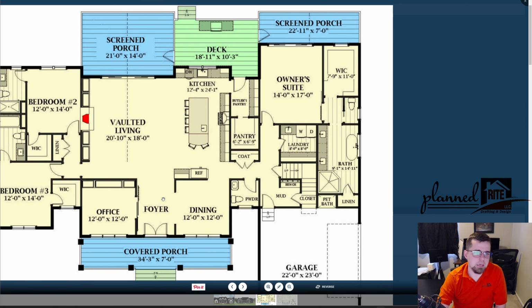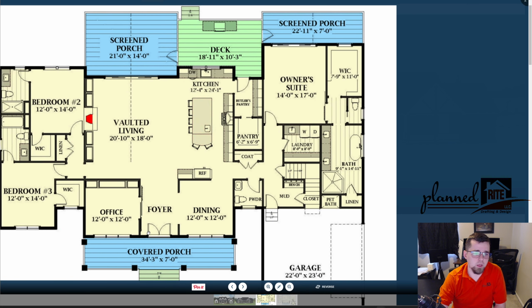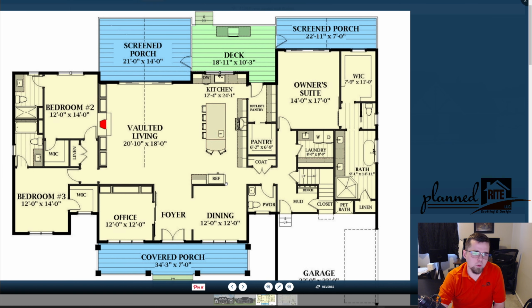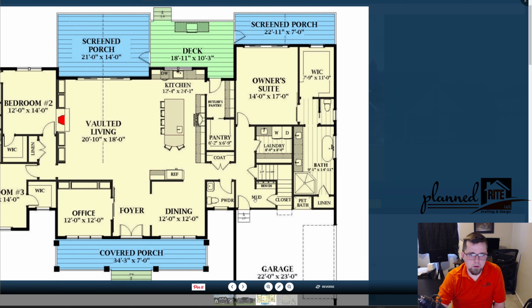What I've done in the past is take some space from the office. And here the foyer is wide, and so if a potential client with this floor plan wanted a coat closet pretty bad, I'd probably suggest narrowing the foyer just a little bit, add a coat closet on the office side here, and then add more space to the pantry, or keep this as another closet, maybe a broom closet back here. That could work.